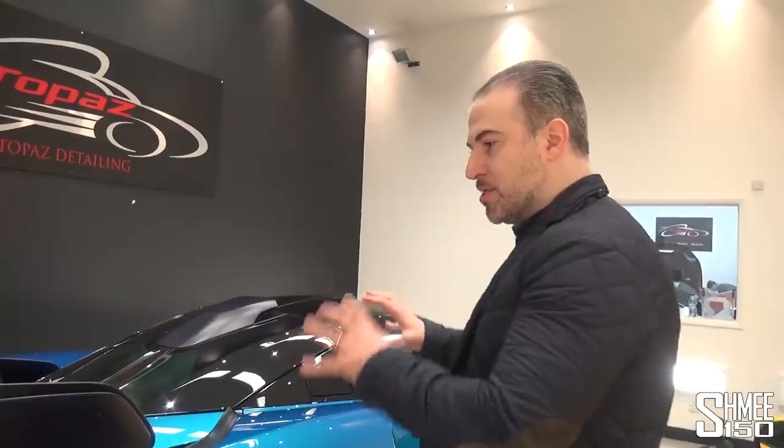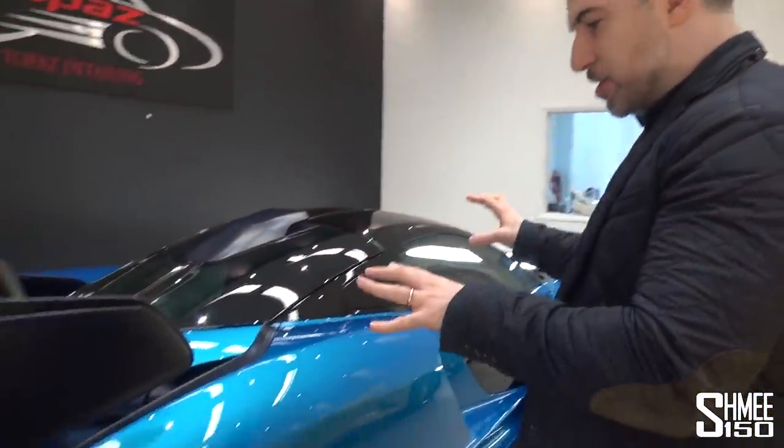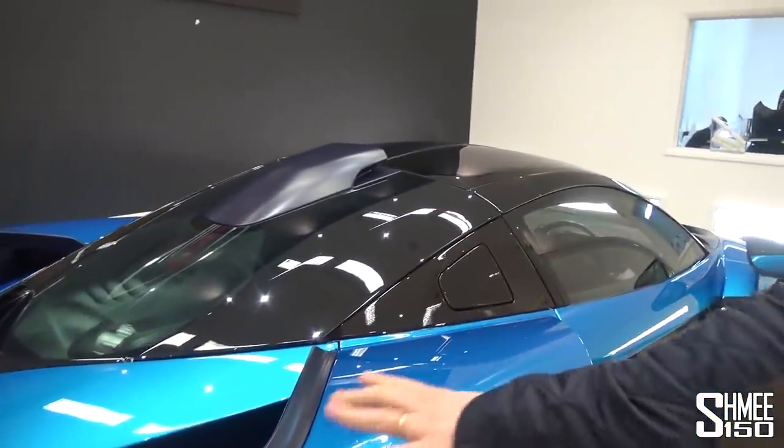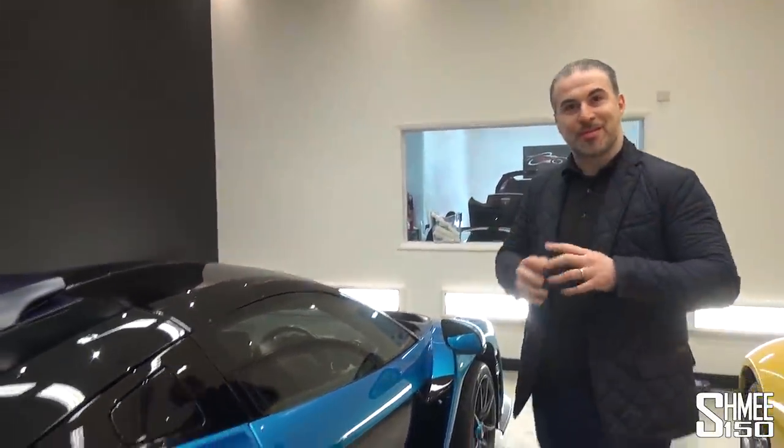Nearly. We've got a couple of pieces to do. We've still got quality control to do. We've got a couple of pieces of film that still need to go on, and then a last tidy up. And then once that's done, we're going to put a ceramic coating on top, and then it's ready to rock and roll. And it's going to look even better.